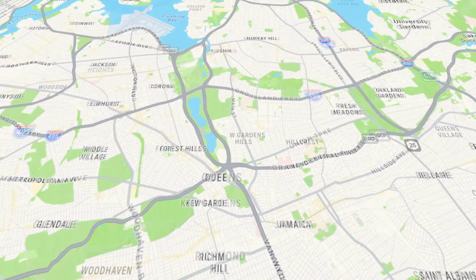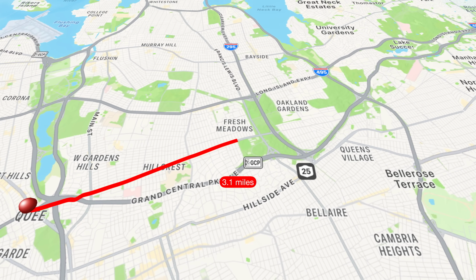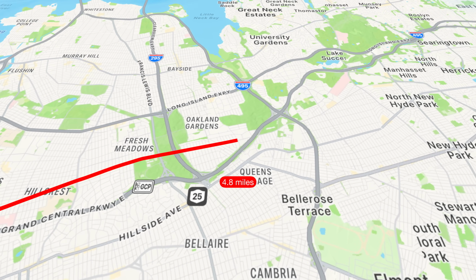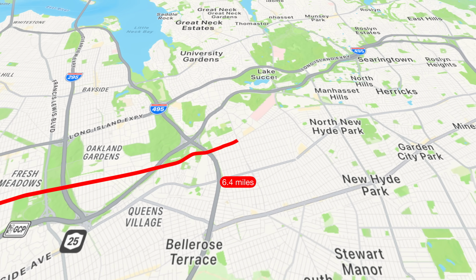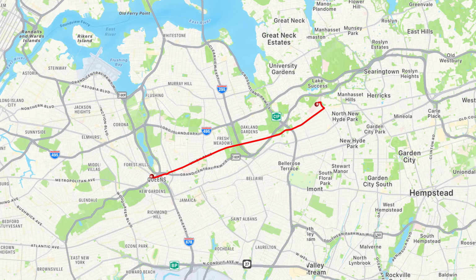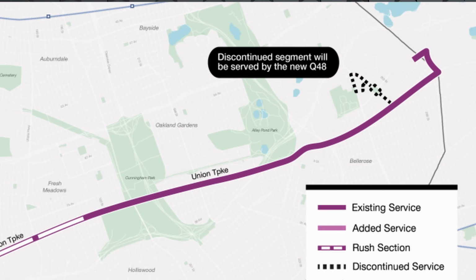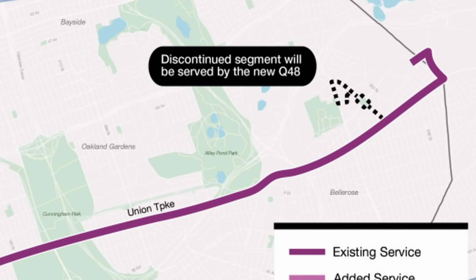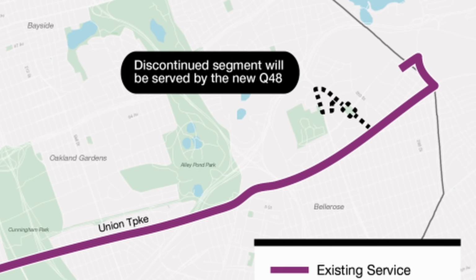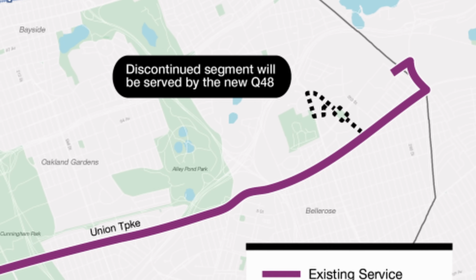The Q46 currently runs between Kew Gardens and Glen Oaks via Union Turnpike. It has 2 service branches, one that runs to the Queens County Farm Museum and another that runs to the Long Island Jewish Medical Center. As part of the Queens Bus redesign, the Q46 will no longer serve Glen Oaks and the Queens County Farm Museum, with service being replaced by the new Q48 bus.